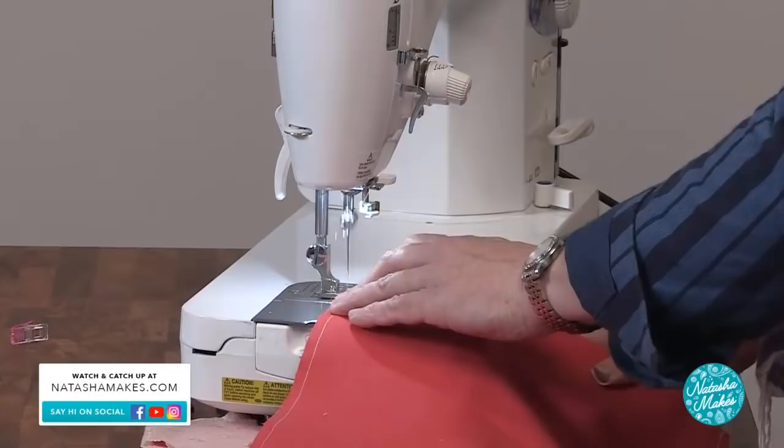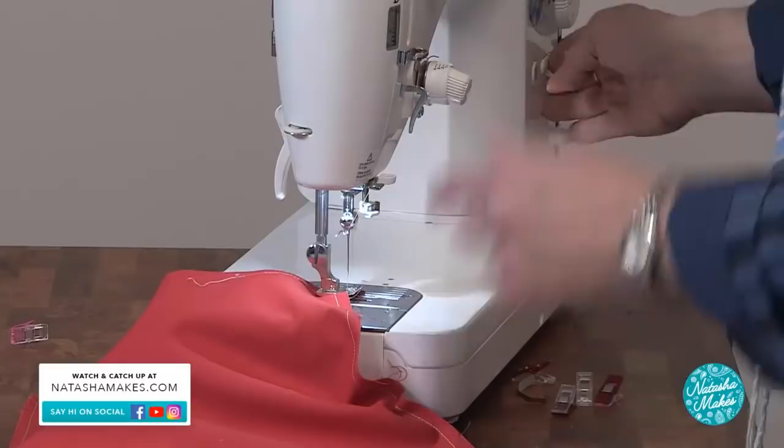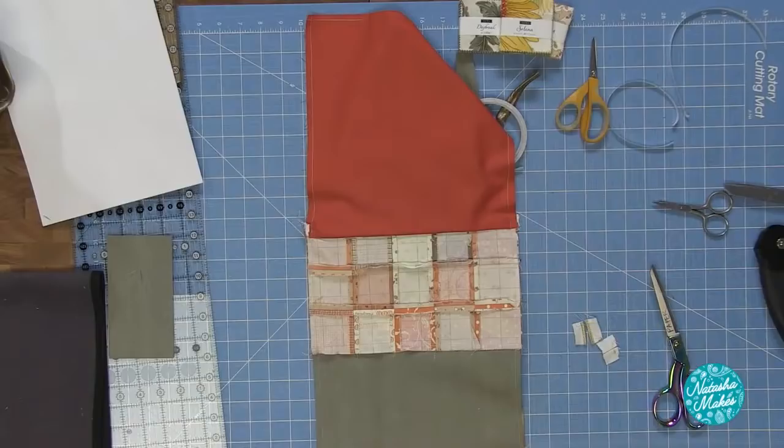Right, I'm going to go along part way and leave that turning through gap. And then we're going to box those corners, okay? What do I mean by that? What is this boxing of corners that we speak of? So all the box corner is to give it volume, give it some good size.